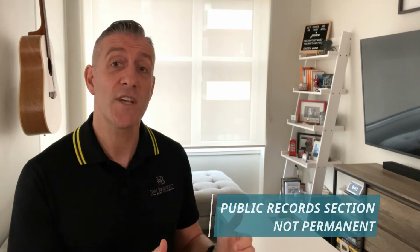However, near the bottom of the report, it can contain things like old parking tickets, an unpaid cell phone bill, or an unpaid utility bill, or a small debt some company might claim that you owe them. Information in the public record section is not permanent. It can be changed, and it's usually worth changing because it can have a devastating effect on your credit score. As soon as the public record section is cleaned up and completely clear, your credit score should improve dramatically.